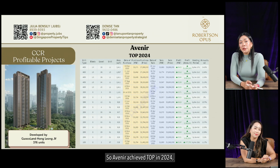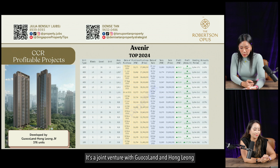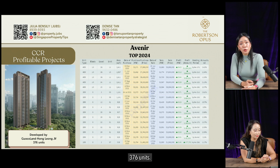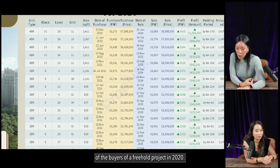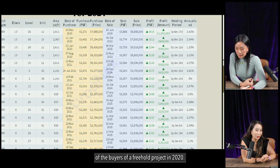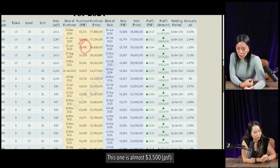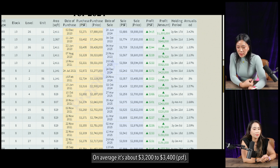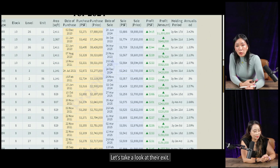So Avenir achieved TOP in 2024, that's just last year. It's a joint venture with Coco Land and Hong Leong, 376 units. Let's take a look at the entry price of the buyers of a freehold project in 2020. So the entry price was about 3.2, 3.4, this one's almost 3.5. On average, it's about 3,002 to 3,004. Let's take a look at their exit.